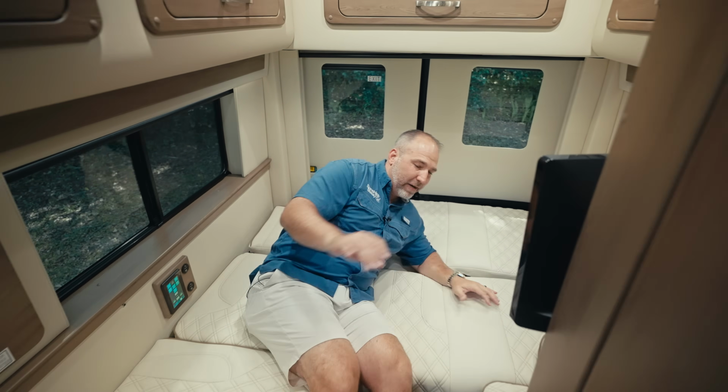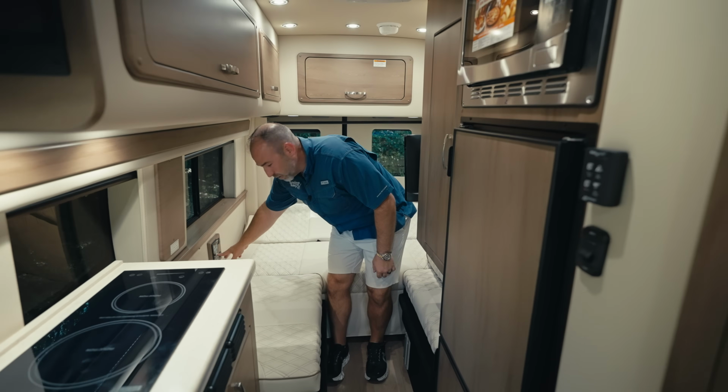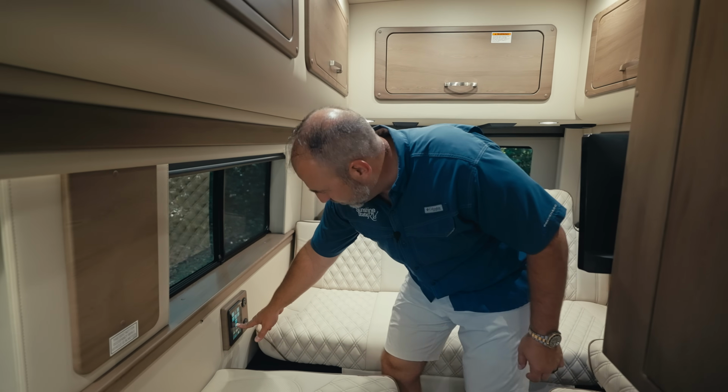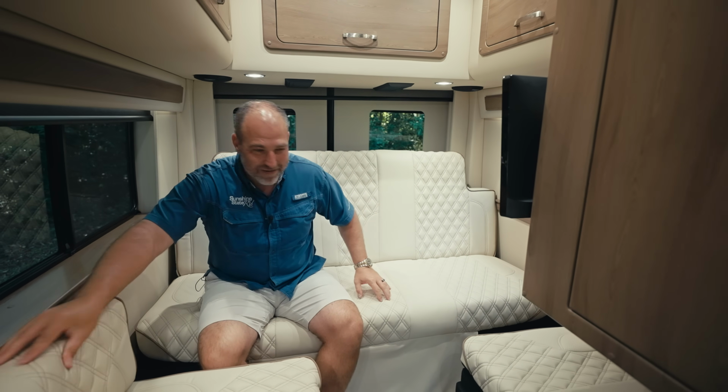You have lights here, reading lights. There's phone chargers back here. There's a place that you can plug in your CPAP machine. I know I've talked on here about my journeys of trying to use my CPAP machine and not being able to. Still have not figured it out, but I'm still trying. One day I'll get it figured out.